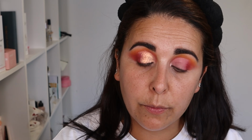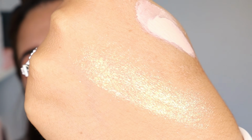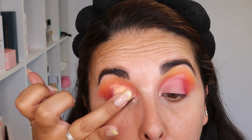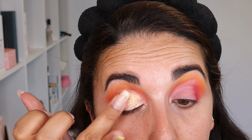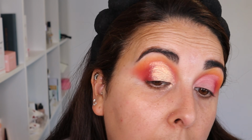There is a little bit of fallout, which to be fair, with a shimmer like this, you would expect. I'm going to have to swatch it now, but this is the shimmer. It's absolutely stunning. I'm just going to use my finger to really blend it in. It does need precision, but we're going to go back in. Okay, there's a bit of tidying up around my crease, which I kind of thought I would have to do anyway, so that's all good.